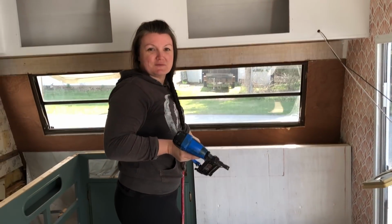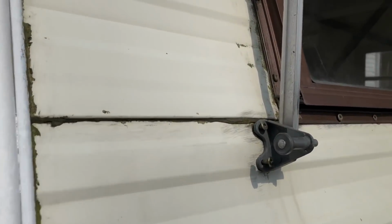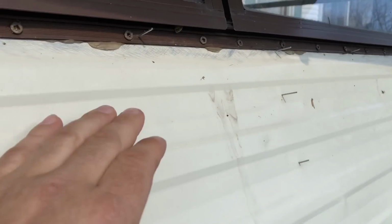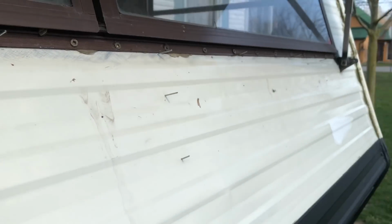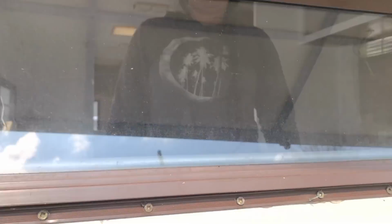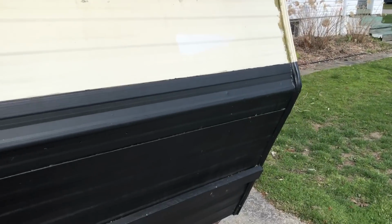Do you want to make sure they're not coming out the other side? I had the long one. No, we're good. Yeah, this is what worried us. We didn't do this. Somebody else used brad nails and they shot them right through the front. We need to get that whole long one. Which we think some of our water problems are from.